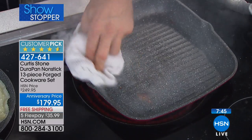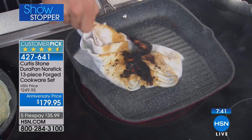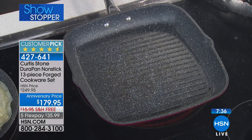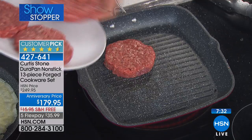Have a look at this. I'm going to go ahead and wipe that burnt cheese out of that pan. You can see it there, still smoldering. This is great. The pan is spotless, and I'm ready to cook in it again. So if you want to do some burgers, even though you were just burning cheese in there, it's ready to go.